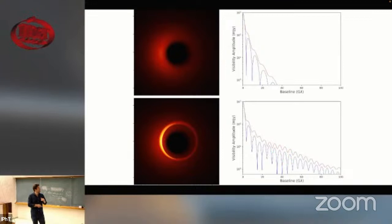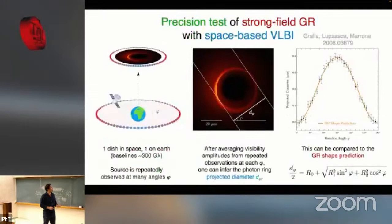And it has a ringing pattern. And the key point, this is all you need to understand, is that the periodicity of this ringing is set by the diameter of the ring. Okay, so I could spend a whole hour explaining how interferometry works, but the only point I want you to take away is the following.